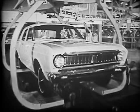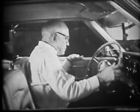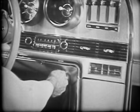The final result is something quite special, provided that man approves. Here on the final line, 1 out of every 10 men is an inspector. And there's a lot to check out. Seats and doors, locks and latches, windows and wipers, radios and heaters, electrical systems and mechanical systems, metal, paint, everything. Now, a new car springs to life. And from here on out, everyone's an inspector.